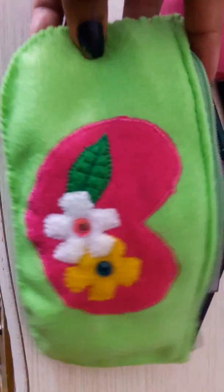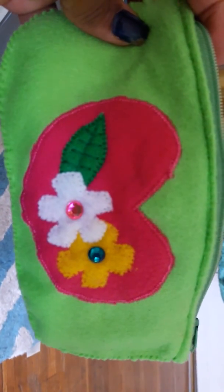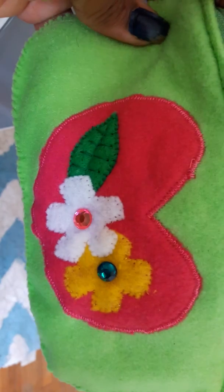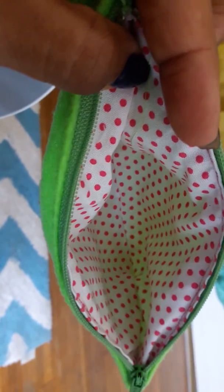Right now, I don't really have a lot of money to go to the fabric store. I was going to make one out of a pink canvas that I had left over, but I decided not to and use the felt instead. This is my little design on it, and then I decided to put some lining in it. I just had to use what I had on hand. I have a bunch of zippers in my sewing supplies, so I decided to make do.